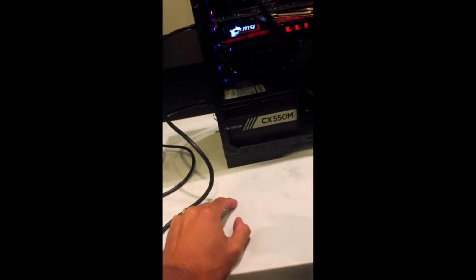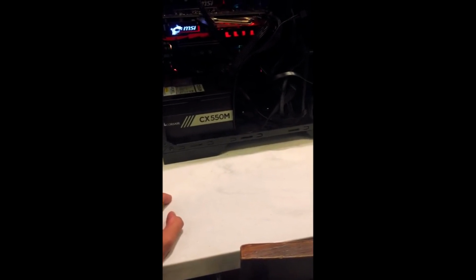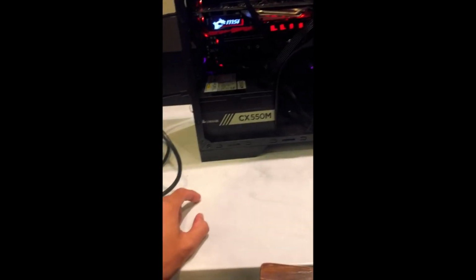Radiator, cooling fan. What are you checking for? Just making sure. The first thing I do when I'm checking out a computer is I smell first, because if I smell fried components, then I know that something's been overheating for a little too long. I don't smell that, so it's good. Yeah, all right. Everything looks good here on my end.